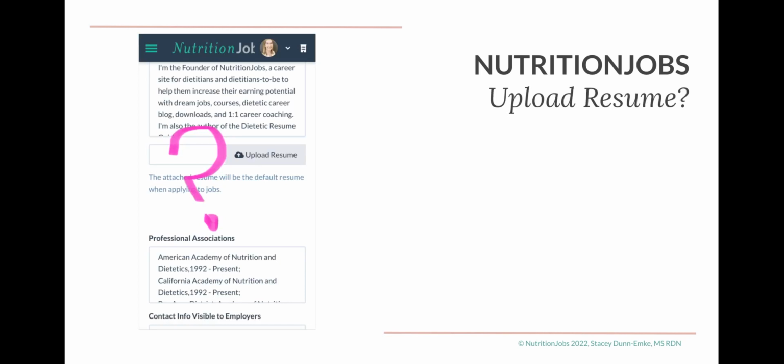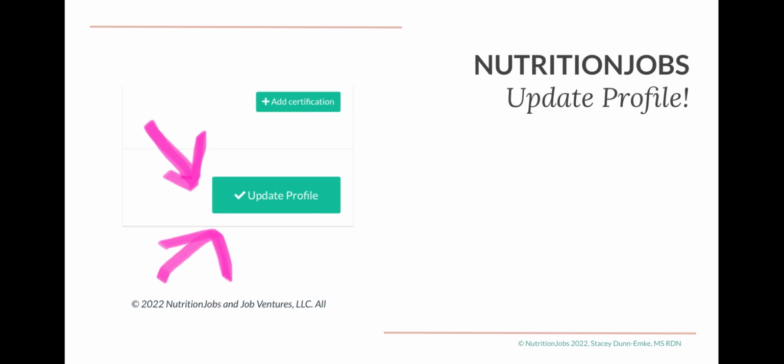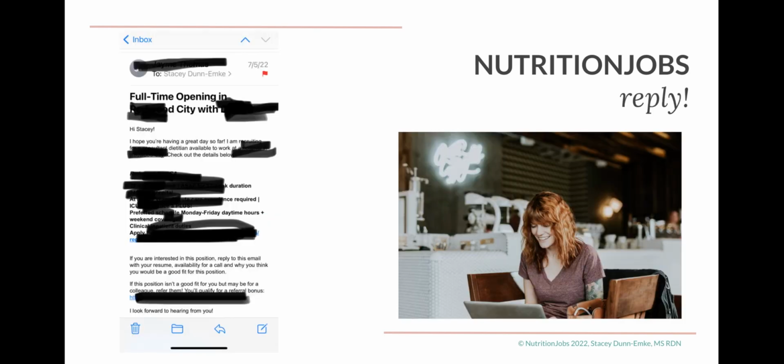You can upload a resume when you're applying for a job rather than uploading one here when you create your profile, because you want to make sure that it's up to date. Your last but most important step when making edits to your profile is to save your changes by clicking Update Profile. Then be ready to reply when recruiters email you or call you.